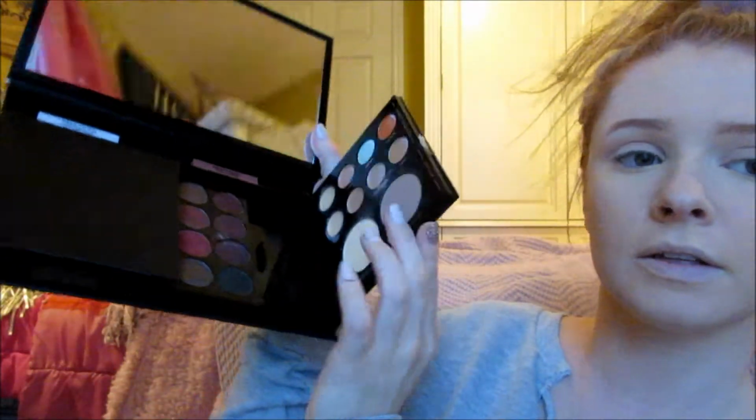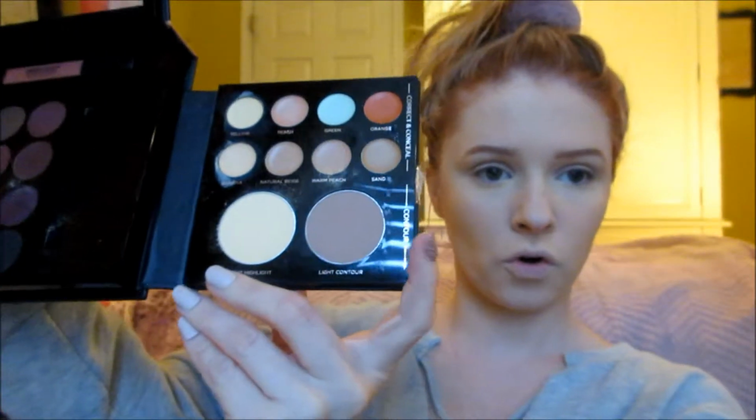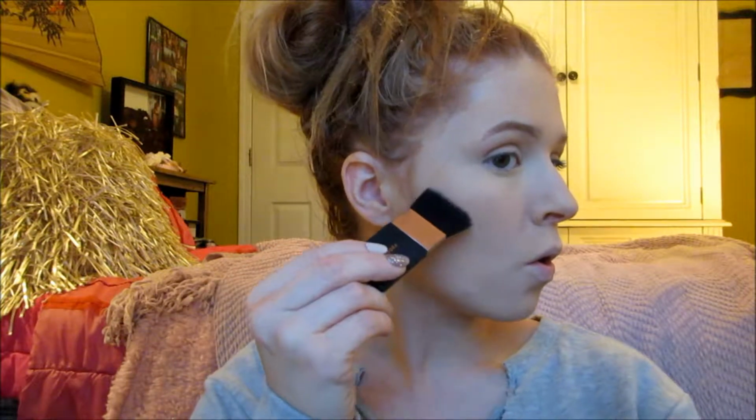So I'm going to use this holiday palette again. On this side I'm going to use this contour shade right here. I'm going to attempt to use this little brush they give you in the kit, just to do a little bit, and then I'll work with a bigger brush in a minute. Okay, I'm going to take this right here. Okay, I'm going to blend that out in a second.